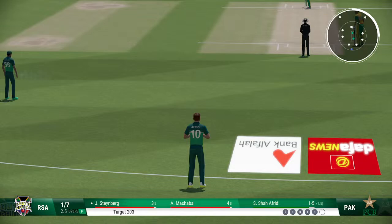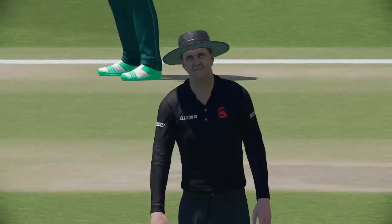Yes! Massive edge, misses everyone, and that's racing away. I didn't time that at all, but managed to get it away to the boundary. Another really good over comes to an end. The batters just haven't been able to cut loose in the last few overs.